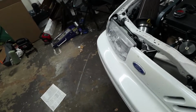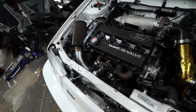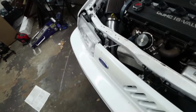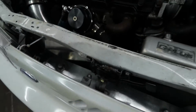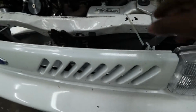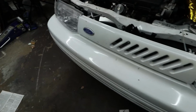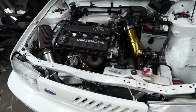So I don't think there's something inherently wrong. I've flushed the system. I've replaced the thermostat. I've done all the stuff you're supposed to do. I added a little air dam in there, you can kind of see that guy, so that the radiator is not sucking air from inside the engine bay. It's sucking it only from the front of the car. All that stuff helped, but still didn't help the issue in traffic.